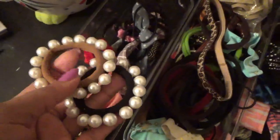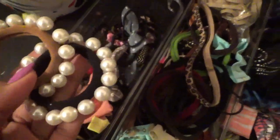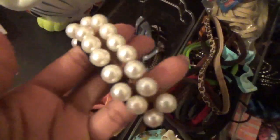This one is so old that she just needs to be retired and just go to heaven, but I still keep her around. These two I bought from the Chinese shop. It came two brown and two black. The other two I put in my jewelry section so I can wear it as a bracelet around my wrist. Yeah, that's just ponytail holders.